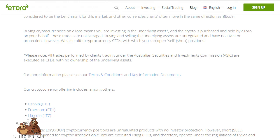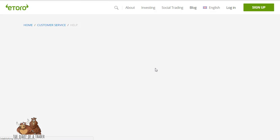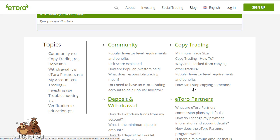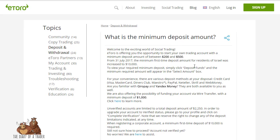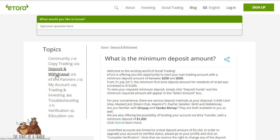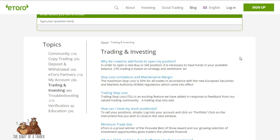The platform is web-based, so you can use it wherever you want, so that helps. Payment methods are pretty varied. So you can see here where it's between 2 and 500, depending on where you're at and where you're going. There's a pretty extensive help FAQ section here. So that being the case, you can find most of what you're looking for.